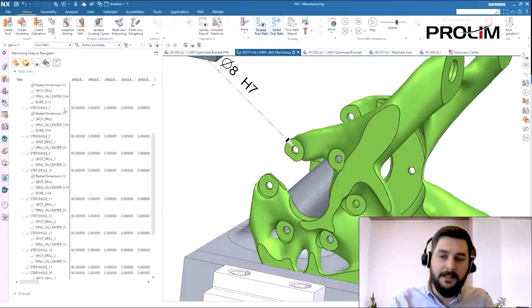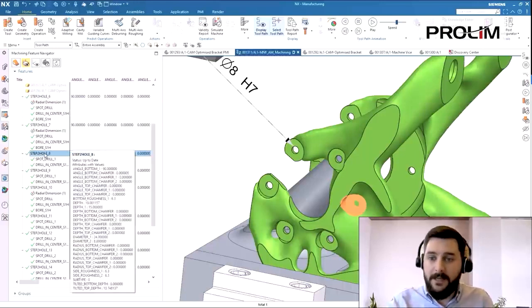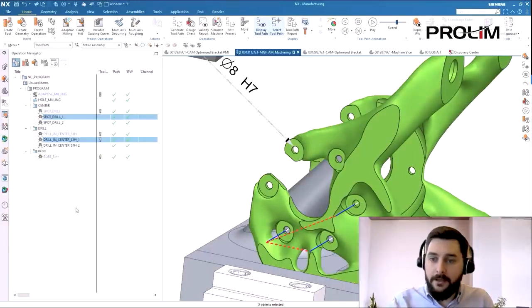As we can see, NX has found all 12 of the holes and identified 3 of them as having PMI data against them. If we take a look at the holes without PMI, we can see that for these 3 holes, NX has decided to create a spot drilling operation followed by a drilling operation, and the drill will be the finish size to finish the hole.